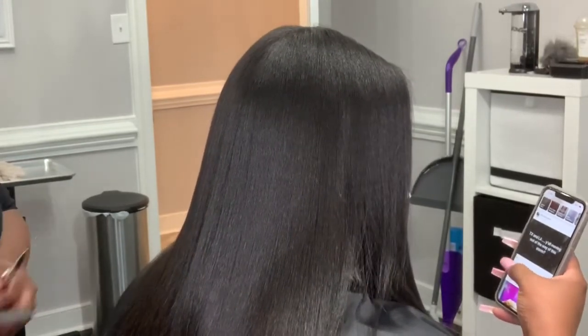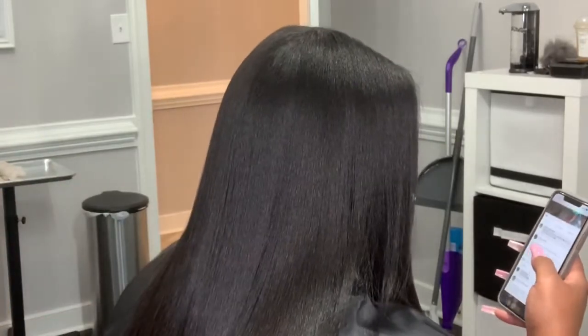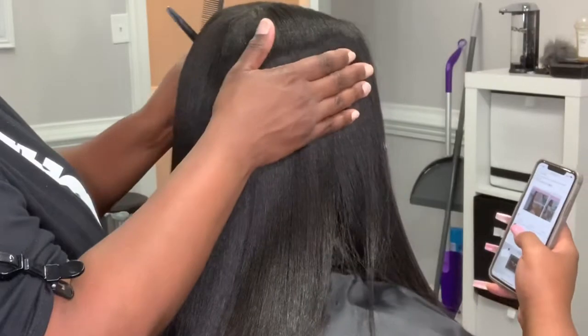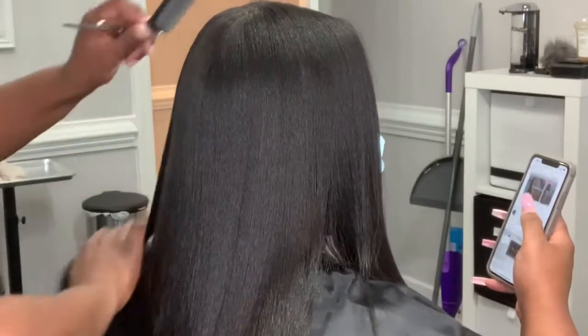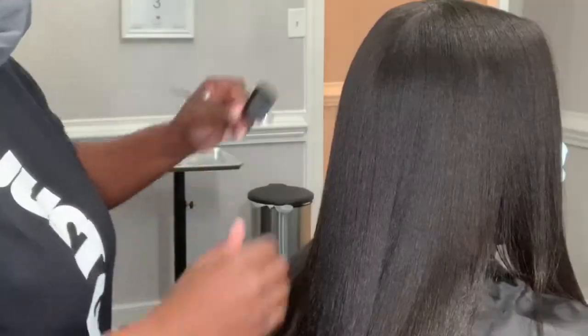So now, y'all, I am about to trim her ends, which is very important. This is really one of the best times to do the trim because you can really see it when it's blown out and straight like this. So I'm going to go around her perimeter, trim that, and then I'm going to go inside the hair to make sure that the ends are good and that she is good to go. And yeah, so let's get started.